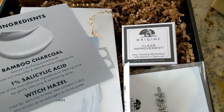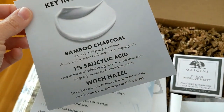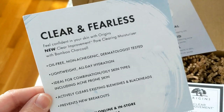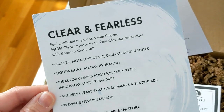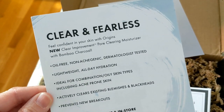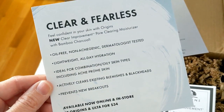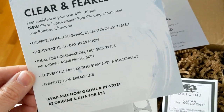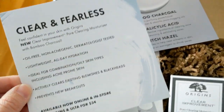This is their Clear Improvement Pore Clearing Moisturizer with Bamboo Charcoal. It says it contains bamboo charcoal, 1% salicylic acid, and witch hazel. And this says, feel confident in your skin with Origins' new Clear Improvement Pore Clearing Moisturizer with bamboo charcoal, oil-free, non-acnegenic, why can't I talk today? Dermatologist tested, lightweight, all-day hydration, ideal for combination oily skin types, including acne prone, and actively clears existing blemishes and blackheads and prevents new breakouts. It's available online and in-store at Origins and Ulta for $34.